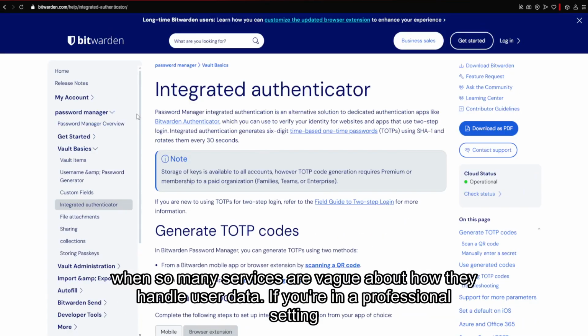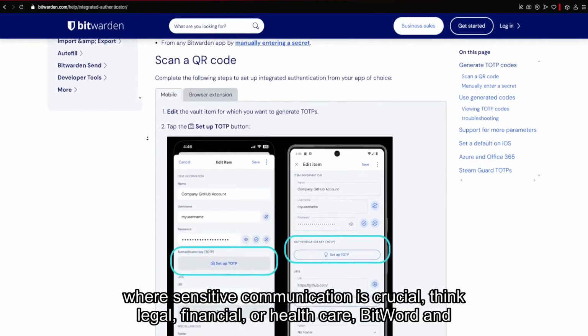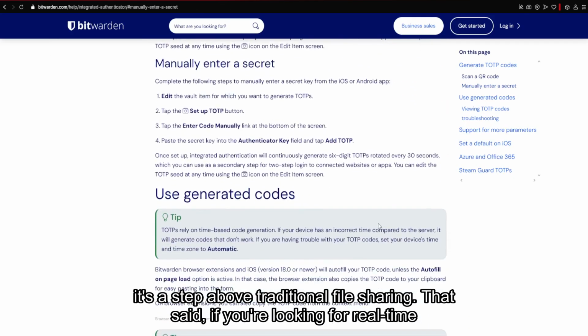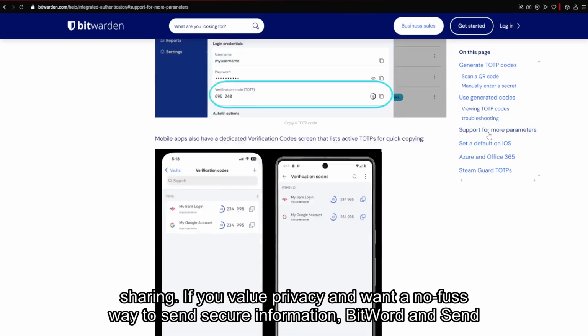If you're in a professional setting where sensitive communication is crucial, think legal, financial, or healthcare, Bitwarden Send offers a reliable solution without needing additional software. But even for personal use, it's a step above traditional file sharing. That said, if you're looking for real-time collaboration or cloud syncing, this isn't the tool for that. It's purely for secure one-way sharing.